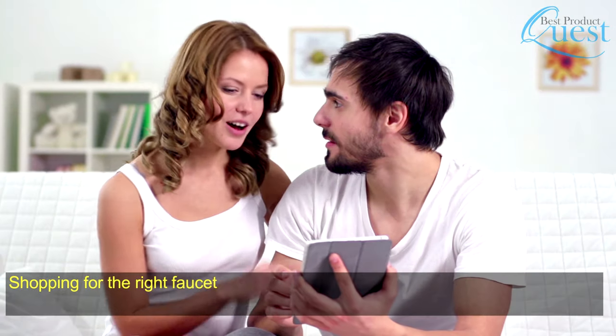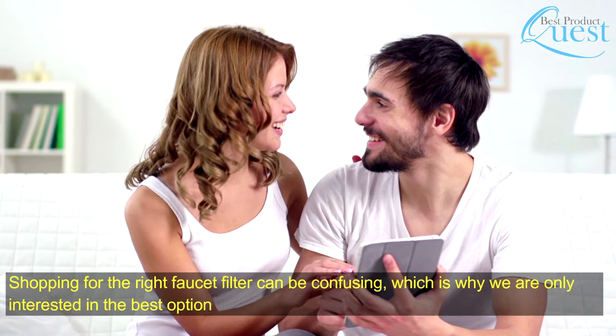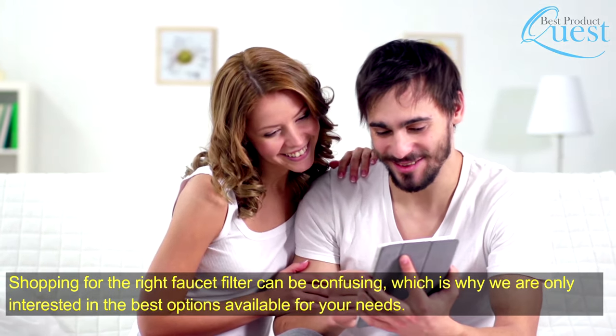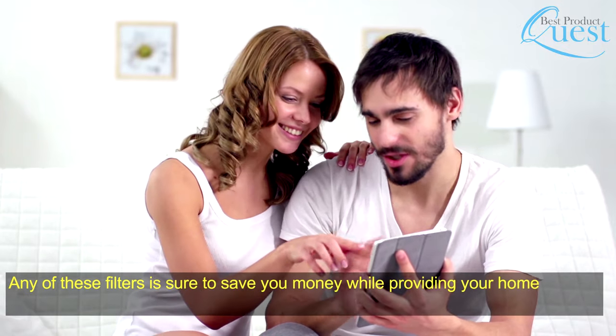Shopping for the right faucet filter can be confusing, which is why we are only interested in the best options available for your needs. Any of these filters is sure to save you money while providing your home with clean water at your convenience.